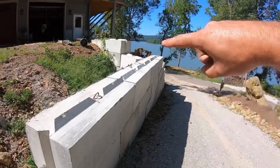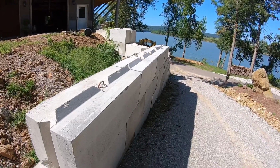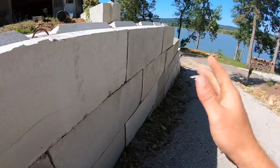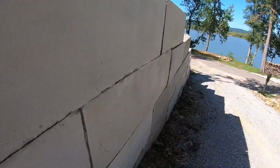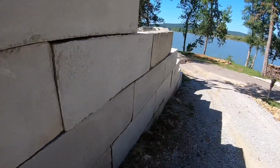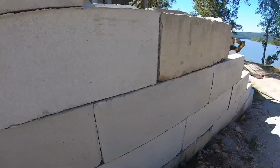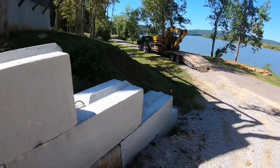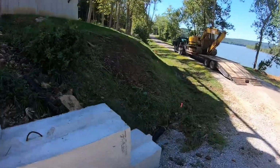So we're gonna take the track hoe, pick those 4 blocks up, and then get this wall. Hopefully it goes back on its own. If not, we'll take the track hoe and encourage it to go back, and then kind of get it shimmed to where it'll stay there permanently.